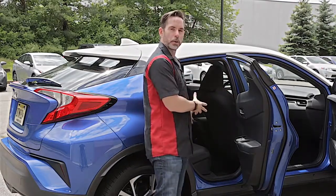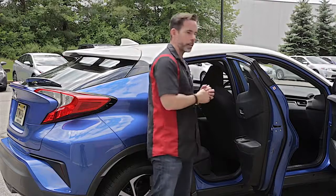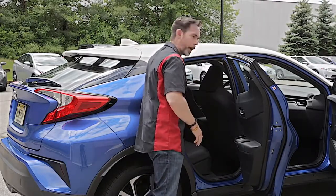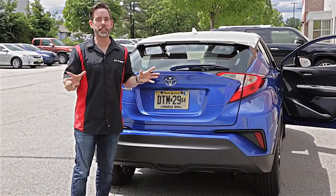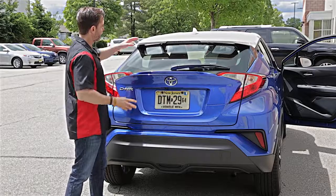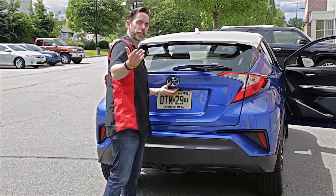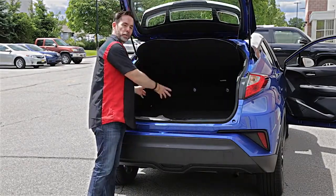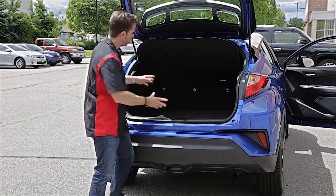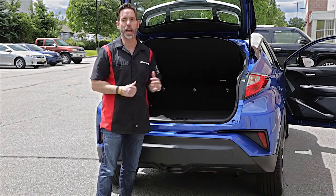The back seat is also quite roomy for a vehicle of this size. I can fit 3 passengers back here, and I also have my LATCH attachments for my right-side passenger and my left-side passenger. The great styling continues in the back of this vehicle with a standard rear spoiler up here, and a standard lip spoiler down here. This is also a hatchback. So I've got plenty of room in the trunk here, and if I do need more room, these back seats fold down in a 40-60 split to create a completely flat floor.